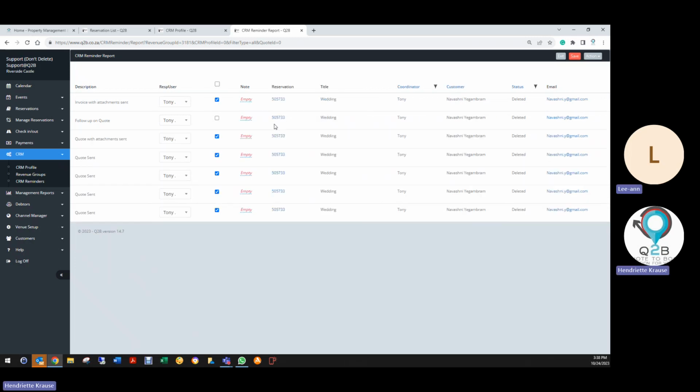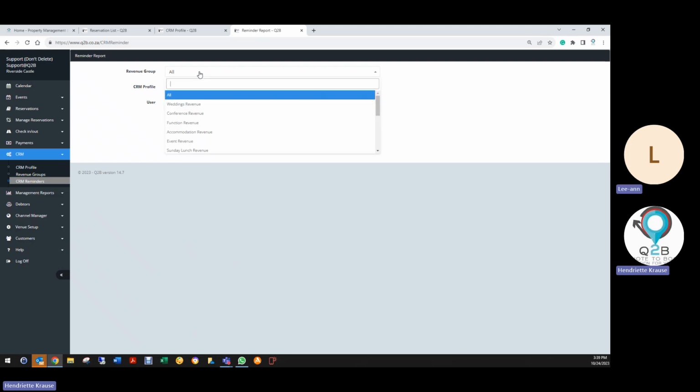On the CRM. Okay. So if you take this list, you can see the system: send a quote, send a quote, send a quote. Okay. And then quote with attachment sent, follow up on quote again, invoice with attachment sent. So any note that you want to add to the booking, Tony could have added in a note here: spoke to the client, blah, blah, blah, and he's going to pay the full amount, or anything that you discussed. This booking was deleted. But anything that you want to discuss, that's how you update your reminders.